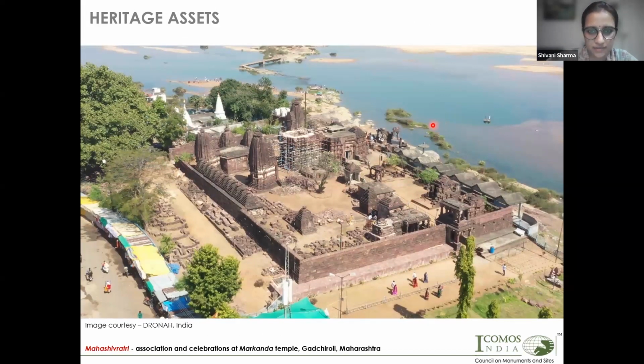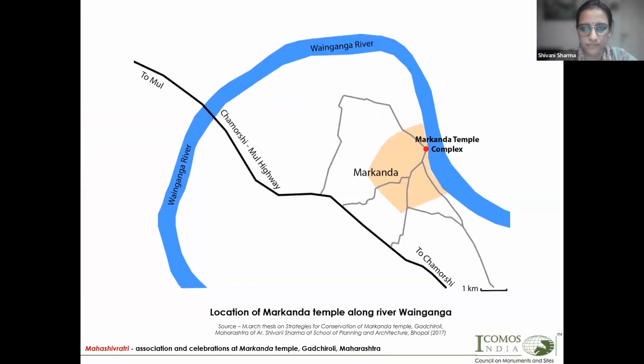And this is the river Wainganga, and you can also see a small bridge across this river. This bridge is very interesting. If we go back to the previous slide, this is the river, and the small bridge which I have just shown you is used by the people. It is a walking bridge, and people sometimes also use their cycles on it, because it is just halfway across the river and incomplete for some reason over the years. And across the river there is another district, which is Chandrapur district.